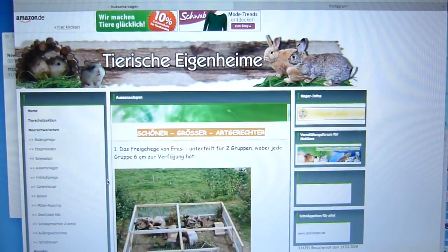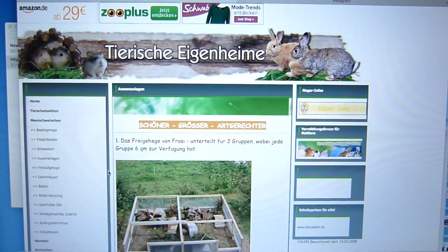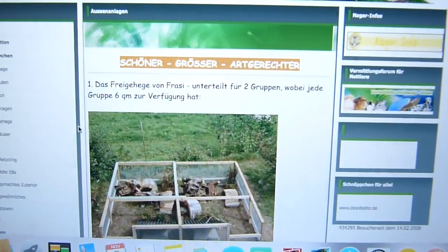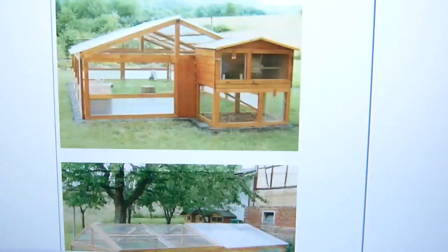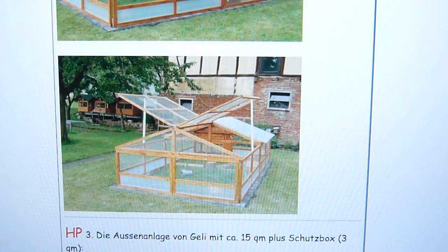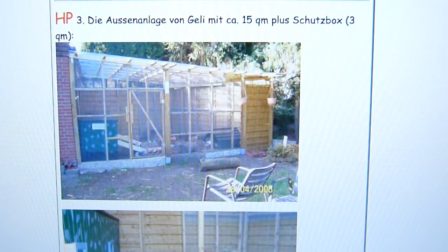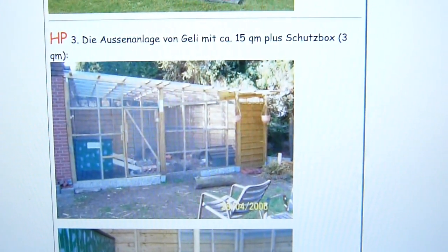I've just found that German website I was talking about, and I'm going to scroll through all the pictures on the outdoor enclosures section so you can have a look at the sort of thing we're planning on doing. I'll just zoom in and scroll down. We want something quite high up so we can get in and out of it easily, because it is quite a large area, so we'll need to be able to access it easier. That sort of thing is what we have in mind, because it's a good height and it's about the same amount of area inside as what we have, so something like that would be good.